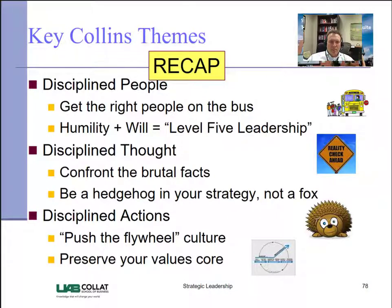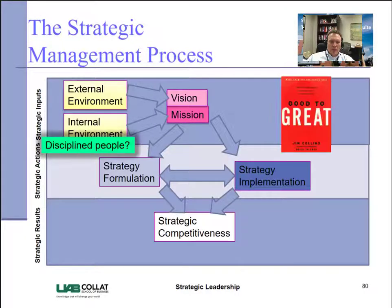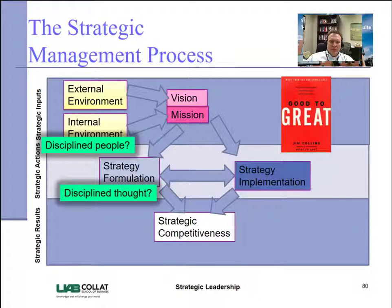So recap: disciplined people, disciplined thought, disciplined actions. This is where you might put the need for disciplined people in the study and building of a good internal environment. I think if you're thinking about disciplined thought, it would be here with strategy formulation. And I think when you're taking disciplined action, the place to put that would be in how you implement your strategy.